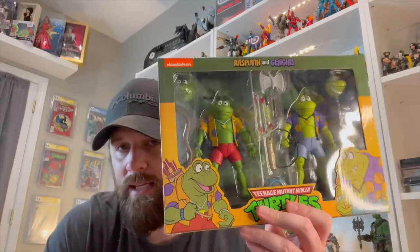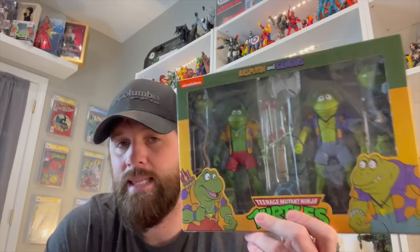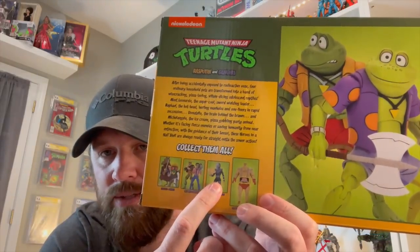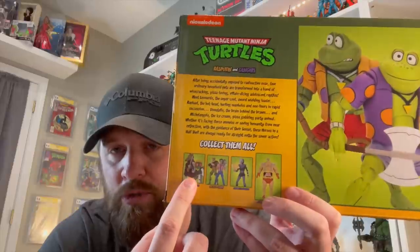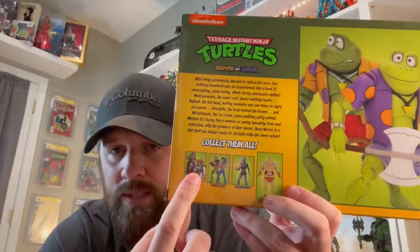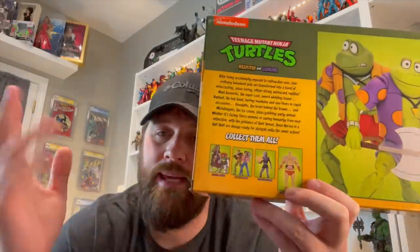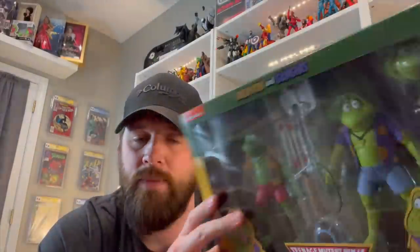So being able to get these guys definitely got me caught up to where I want to be in the NECA collection. I'm sure we got the ultimate foot soldier. He's on the back of this right here, so I'm sure he's coming very soon. We did see the Splinter and Baxter two-pack at one of the last Targets that we stopped at. And the Vernon and Rat King we picked up right when it first came out. So anyways, there you go.